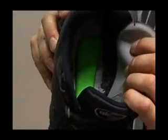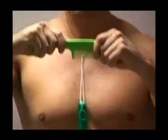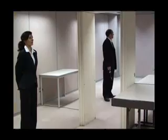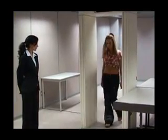And item number 6 is a commercially manufactured plastic comb. It contains a 4-inch razor-sharp double-edged blade. We can now see this on a female actor. Here, a female actor causes an alarm.